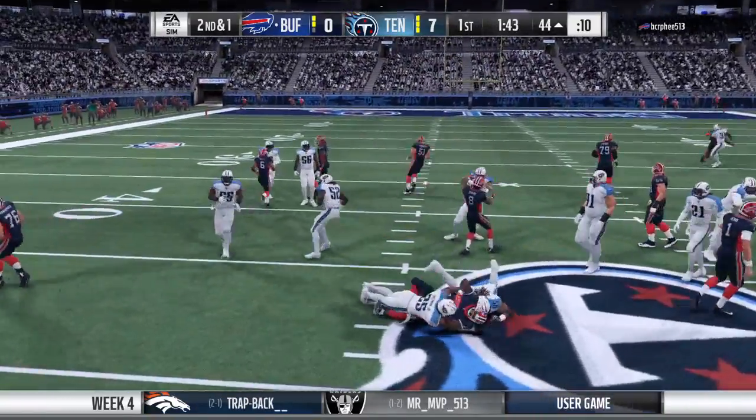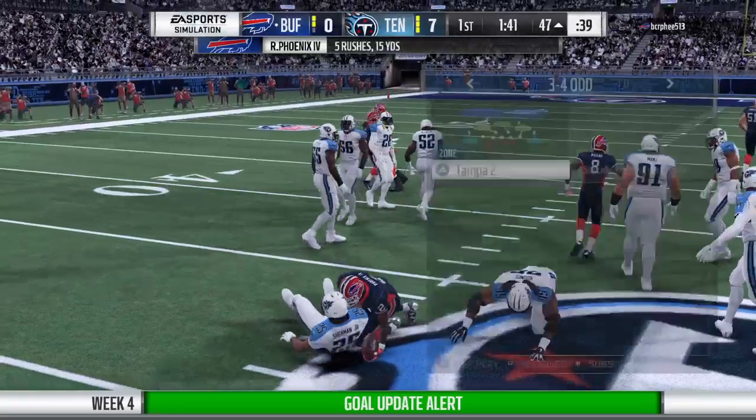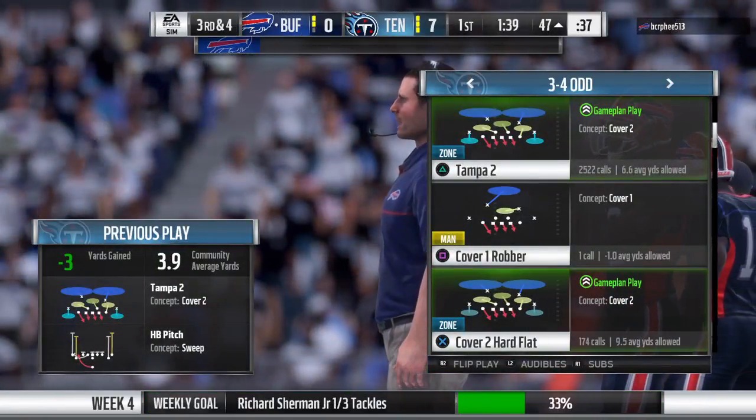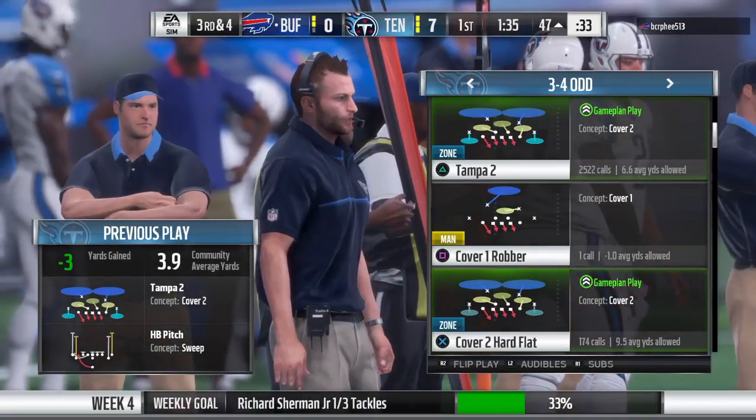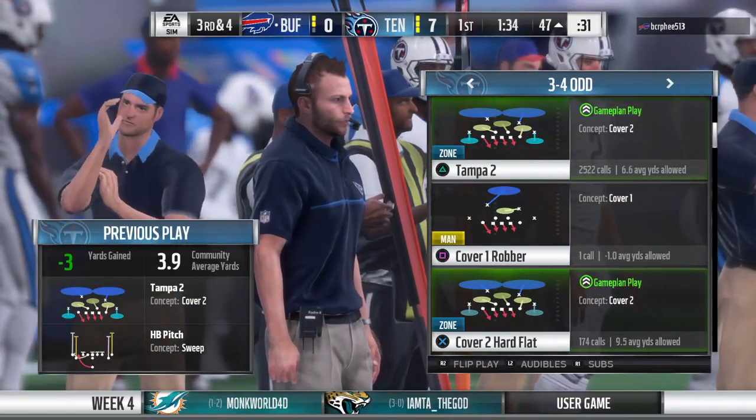Now they'll run it on the toss. And this time the yards won't come so easy as they'll, in fact, tackle him behind the line. They'll wind up losing 3 yards here. And they're going to face a 3rd down.